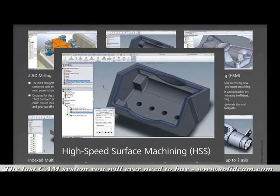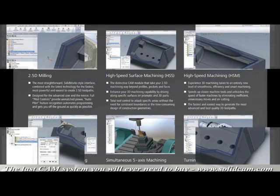HSS high-speed surface machining. This distinctive CAM module takes your 2.5D machining way beyond profiles, pockets, and faces. It enhances your 3D machining capability by driving along specific surfaces on prismatic and 3D parts, with total tool control to attack specific areas without the need for constraint boundaries or the time-consuming design of construction geometries. Perfect for doing undercuts and using shaped tools.